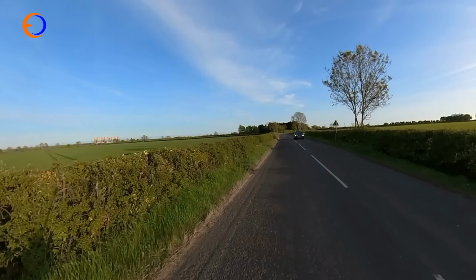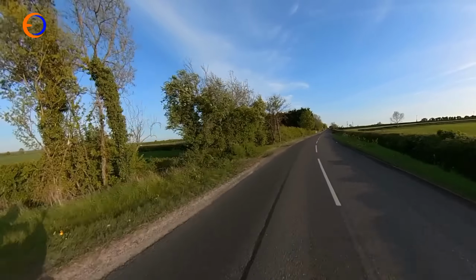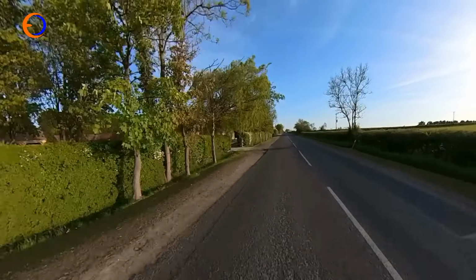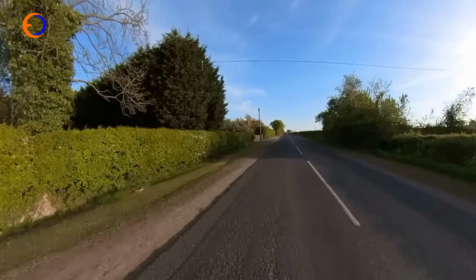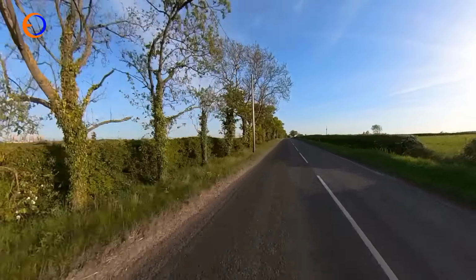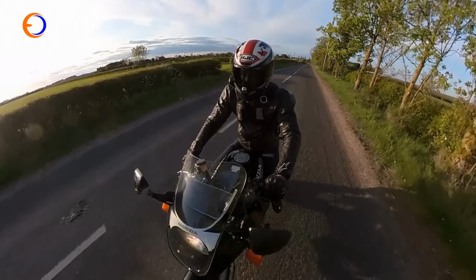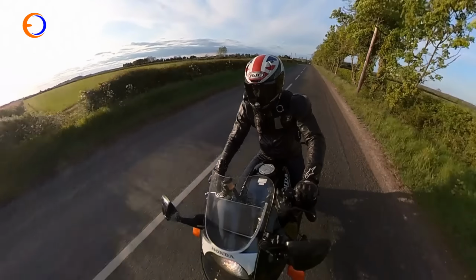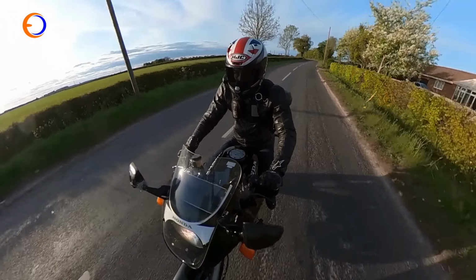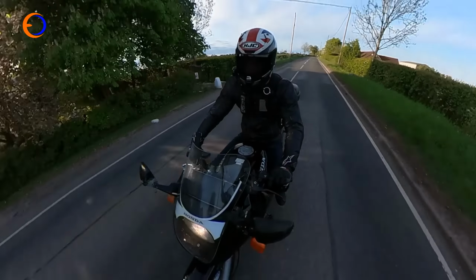Right, out the next village, give her some revs. She likes to rev and throw it at a corner. Let's talk chassis dynamics and handling. So, this is basic suspension from the 90s, and it is soft and quite wallowy, and yet if you throw it anywhere near a bump, the forks especially are quite crashy. There is no culture at all to the damping, so relatively comfortable. The suspension could definitely be better.